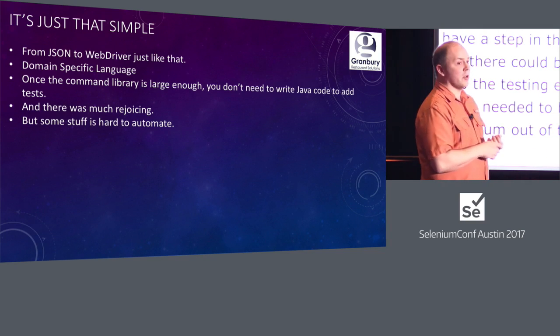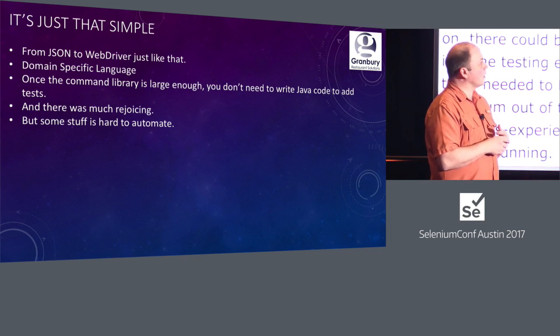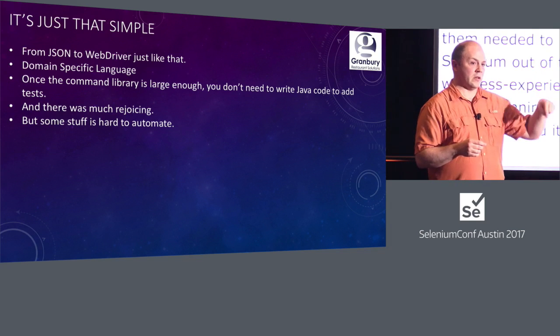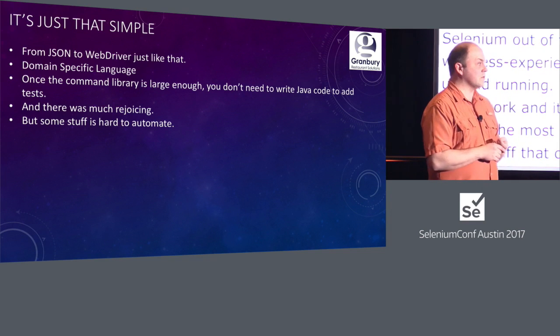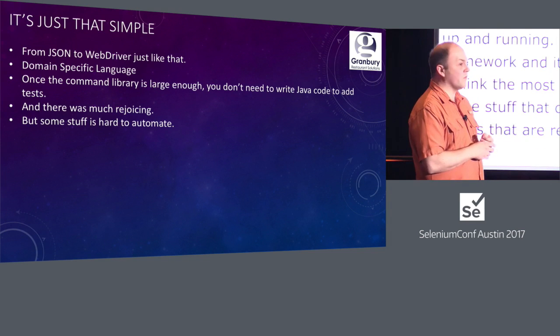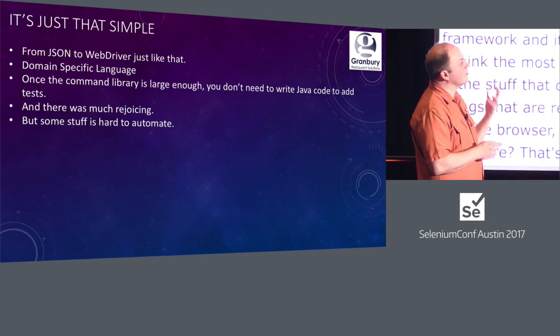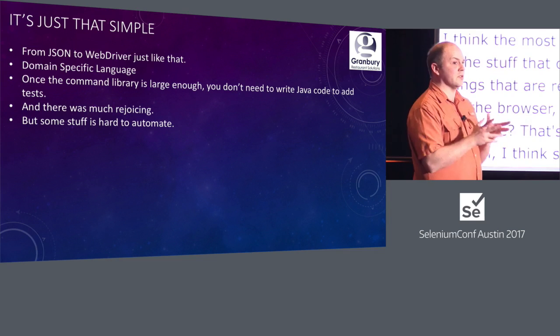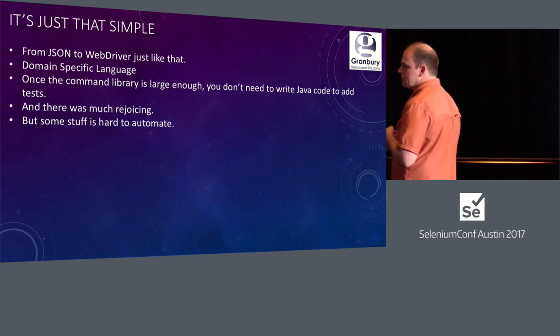So that's our basic automation framework, and it covers the structure of it. But I think the more interesting part of this talk is the stuff that comes next, which is how do we automatically test things that are really hard to test, that are not the browser, that are physical hardware. That's tough. And also some of the fun. I think some of the first code I ever wrote when I started working for Granbury was to address this hardware simulation problem. So we'll get into that here.